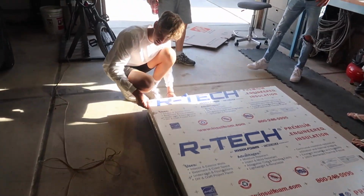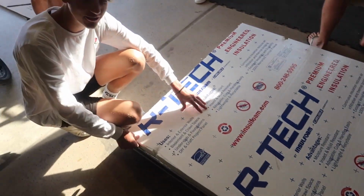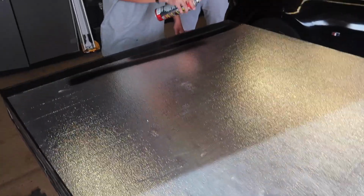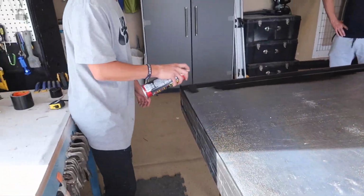All right, Carson, explain what's going on. We're taping all the layers together now to make it nice and sturdy for us to sit on. All right, here's our update. We got this tape around the entire edge, and we're going to Flex Seal the bottom pretty soon here. And then we taped up any imperfections. We are getting close. Oh, this is hard, dog.